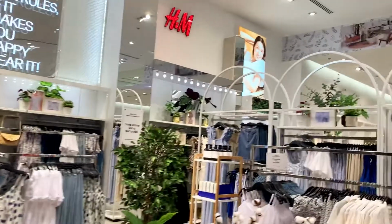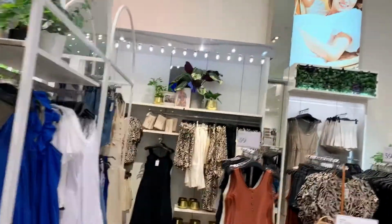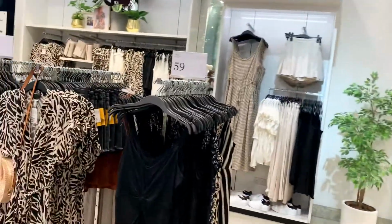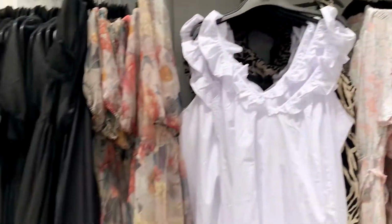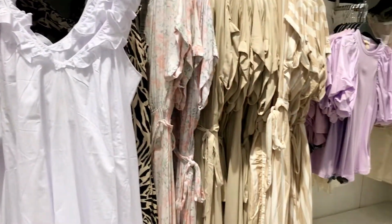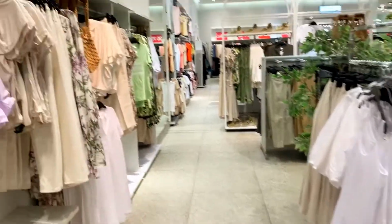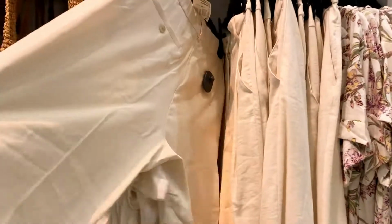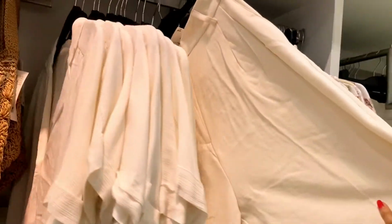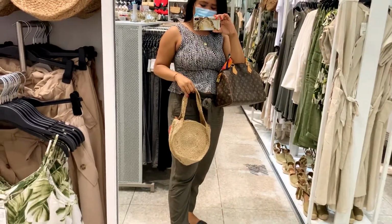I think the shop here in Dubai has like three floors. So this is like the women's area. Look at all the new things, guys. They have some sale items over there. But look at all this amazing summer dress. Oh, these are all pretty. I'm actually looking for linen pants in khaki. This looks amazing. Cute.